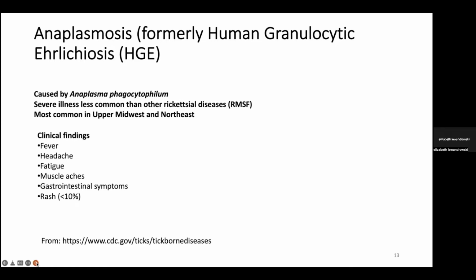The next pathogen we're discussing here is Anaplasmosis, formerly known as human granulocytic Ehrlichiosis. It is caused by Anaplasma organism. Severe illness is less common than other rickettsial disease. Most common in Upper Midwest and Northeast.